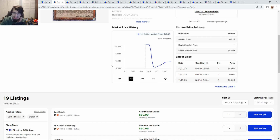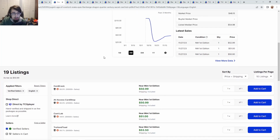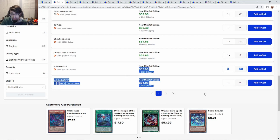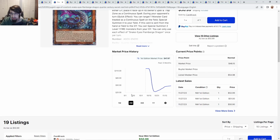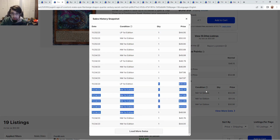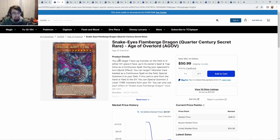Quarter century has not gone up too much. We saw this bought out around 50, 55, and right now, well, it's 50 to 55 here. They are selling 19 listings, right? The sales have brought up the heat. A lot of people were listing them at 40s. So I guess this card is pretty hot.